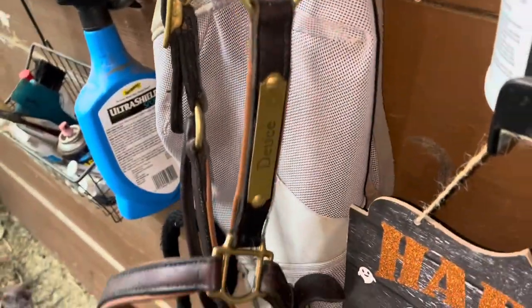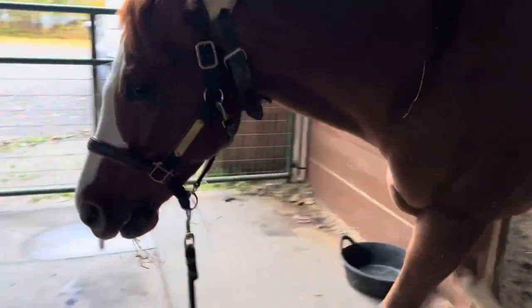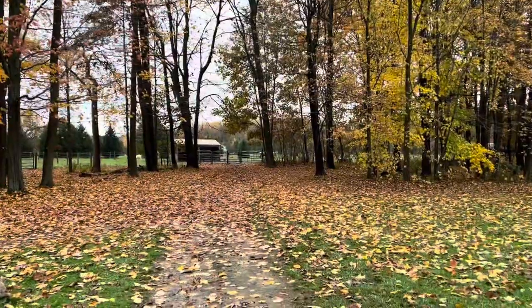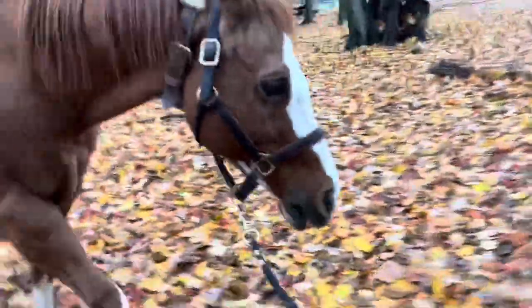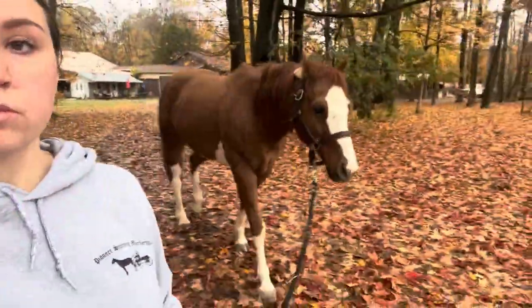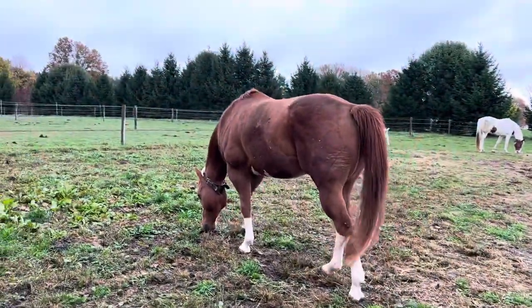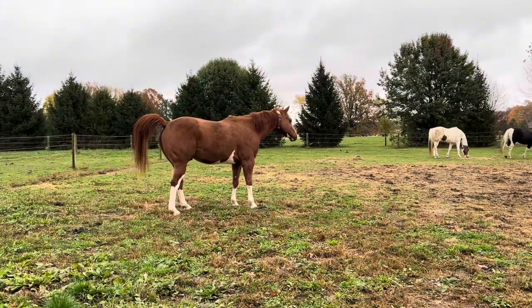Good. Then I'm gonna go put him outside since he's done eating his brekkie and he loves it. He will be so happy to see his friends. And then we stopped to get a couple little munchies in before we go outside because the pasture grass is pretty eaten down at the moment. So I always let him stop to eat some. And then here he is about to bully the goat, which is his favorite thing to do.